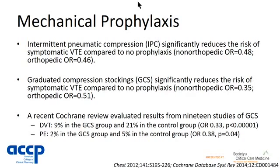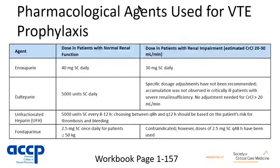One limitation to these trials is that this is largely taken from the surgical population, so the use of mechanical prophylaxis in our medical patients is extrapolated from this data, and we have very little data in our medical patients. There are a number of pharmacological agents, as mentioned, that can be used. The two low molecular weight heparins that have been studied include enoxaparin or dalteparin.